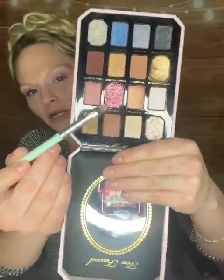I'm gonna get just a little bit more. And just really focusing it on the center of the lid. It'll catch the light when you're turning, but not be overbearing and take over the whole look. Okay, now picking up just a touch of the pink glitter and just popping it right on top of the silver. Just tapping it on.